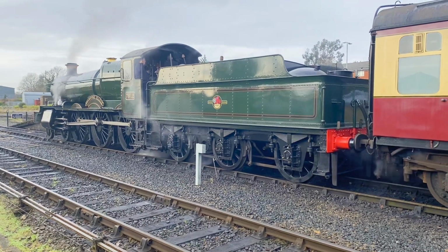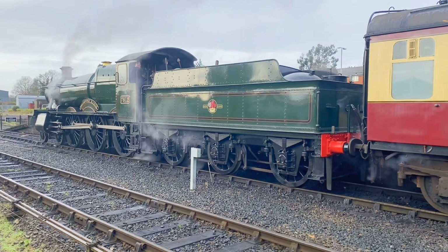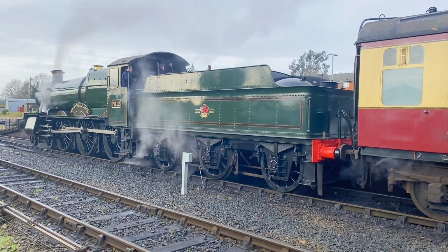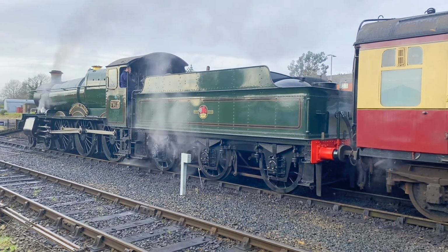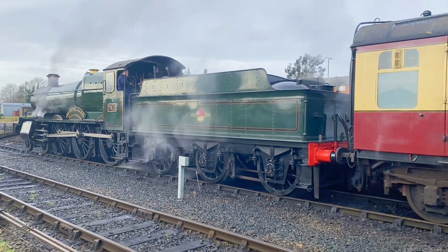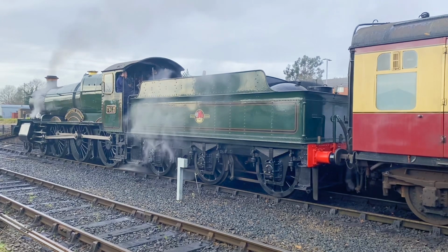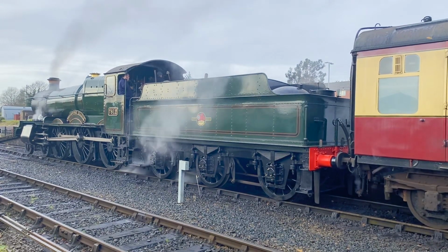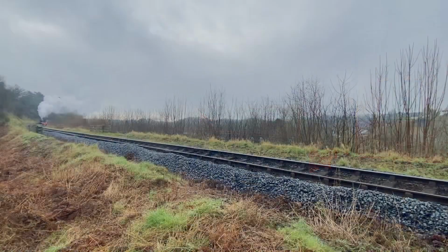So, as I'm sure most of you would already know, adjoining the main line station at Kidderminster is the Severn Valley Railway. And this beauty is shortly going to be heading on its way. So what I propose to do is head a little further along the line and we'll meet it.